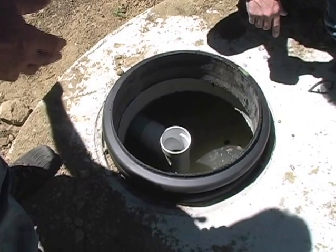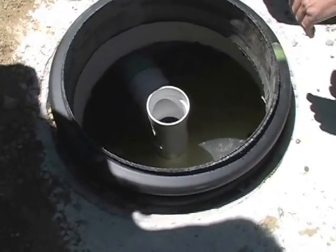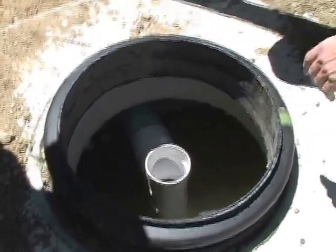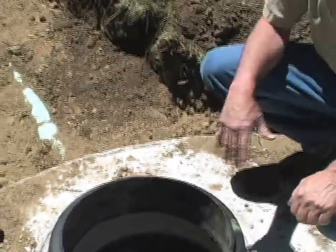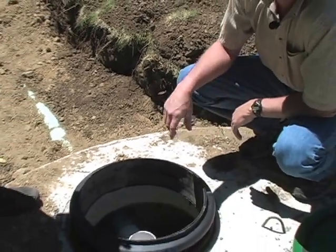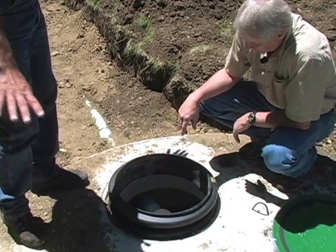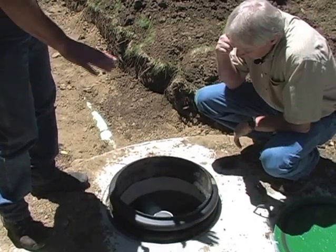Right. And then you have more potential of getting clogs and such in the sewer line. So you could wind up with a blockage in the inlet pipe if it got too high, if there were no baffle blocking the scum layer. Exactly. So now the water and solids will go down into the pipe and then float out that way, and then they separate.